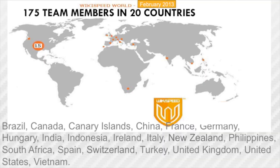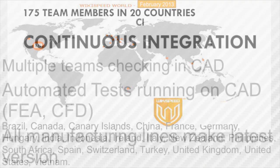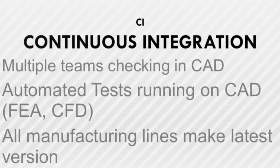And this creates a problem that distributed software teams see and already know how to deal with. That's continuous integration. So if you have shops in 20 countries all producing car parts and CAD and designs, how do you then have any type of coherent product at the end? Well, what we do is we have a single centralized store of our CAD files, and we have some automated gated check-in.